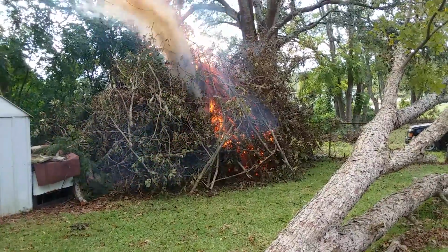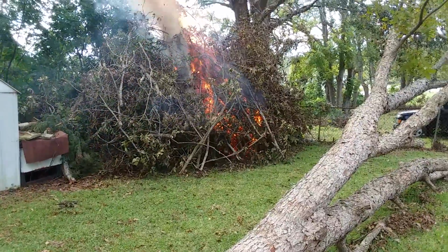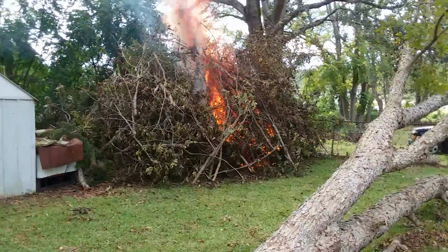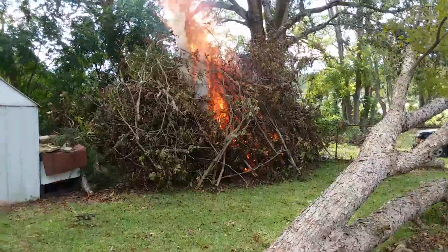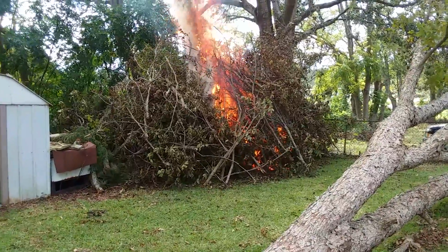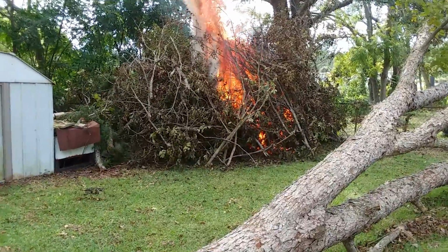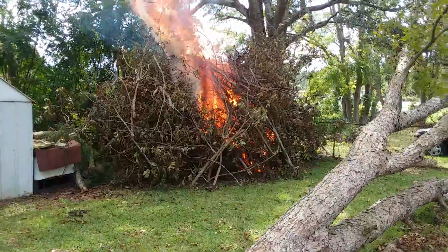I've been trying to get this done for months. The first tree limb that fell off of this tree due to a storm was last June, 2019. I've had them piled up since then, and the weather has not been formidable to burn it.